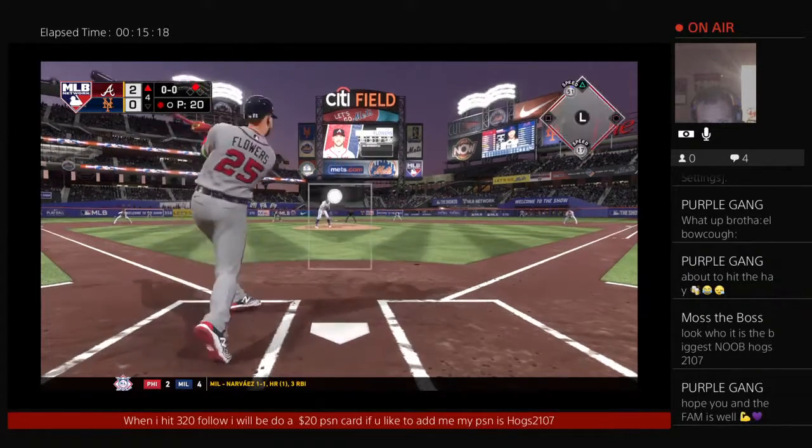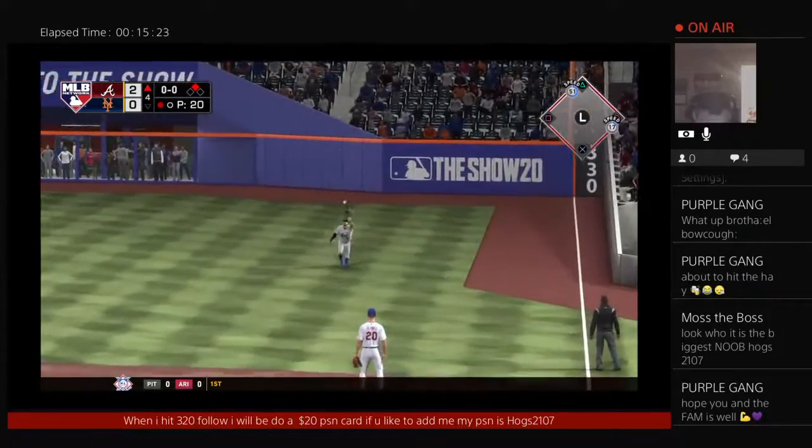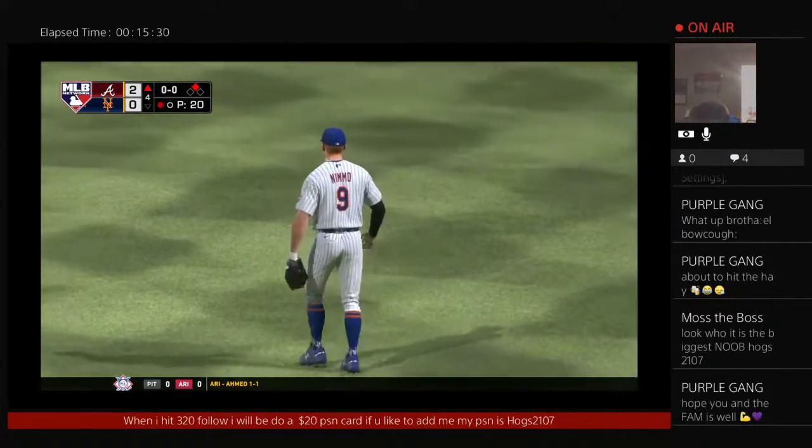Stepping in now, Tyler Flowers. And on the first pitch, he hits it in the air to right. Waiting on it is Nimmo, and he brings it in for the second out of the inning. And no tag at second. He'll head back there with 2 away now.